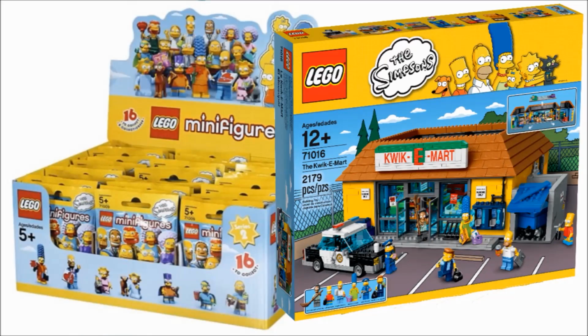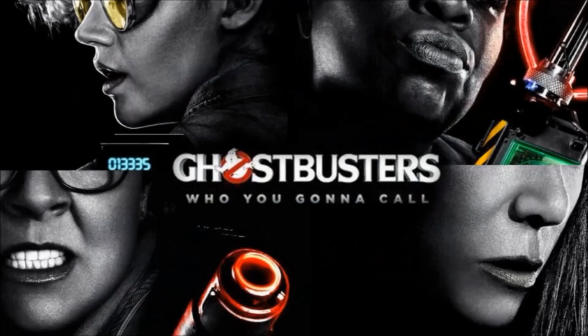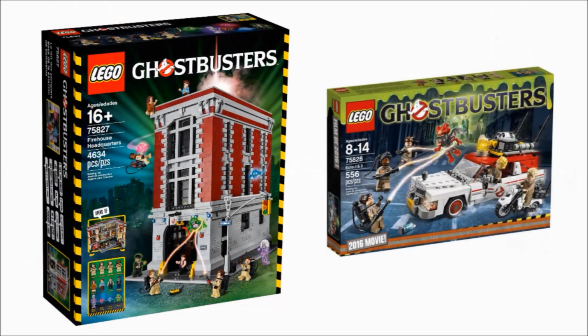For Ghostbusters, the LEGO Ideas set was a hit. Sony saw this as a perfect opportunity to put out new Ghostbusters toys from the original films as well as the new movie, which led to the release of the huge HQ set for collectors celebrating the first film, and an affordable new Ecto one promoting the new film.